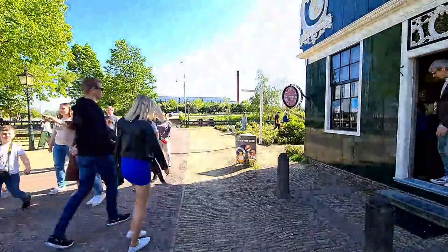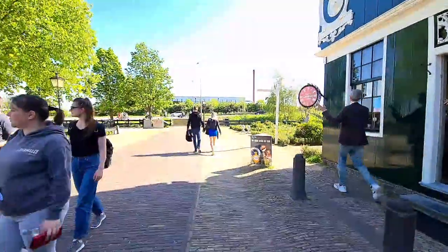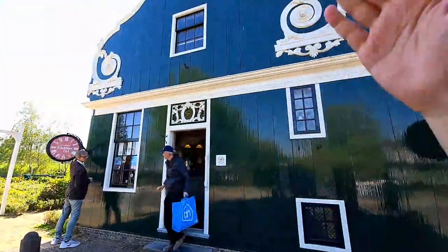Standing in front of the first Albertine. Yes, that's correct. We specifically chose that place. It's actually the Time Museum. The other one is Albertine.